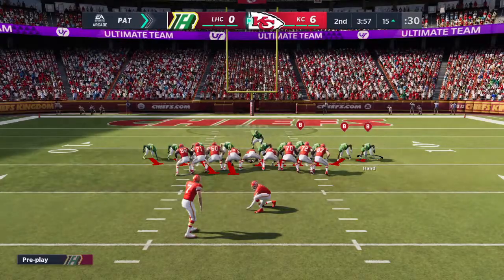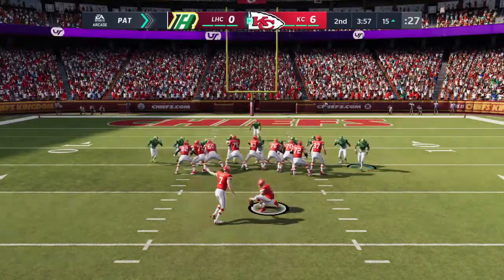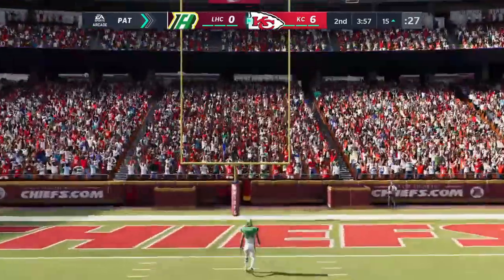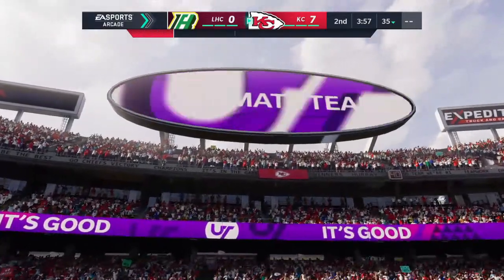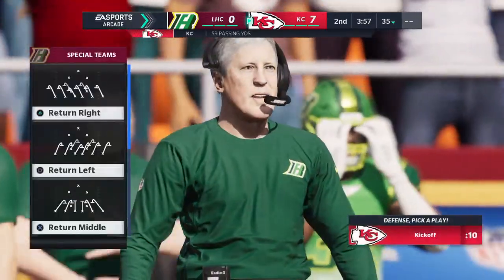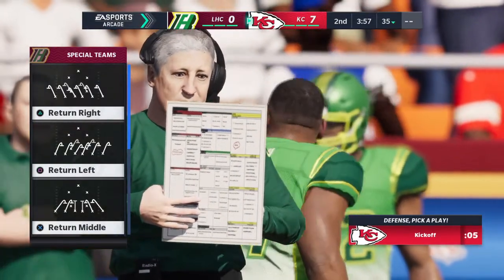Harrison Butker is on for the extra point. And his kick is good to make it 7-0 KC. A nice tidy little drive there, getting the ball in excellent field position and only one play to score it.